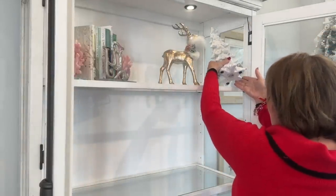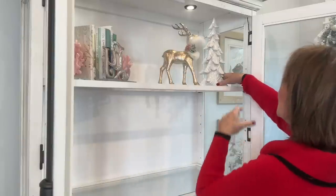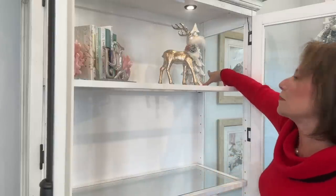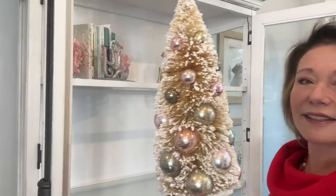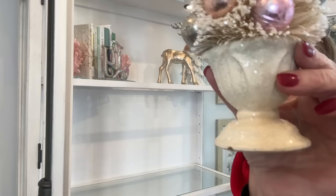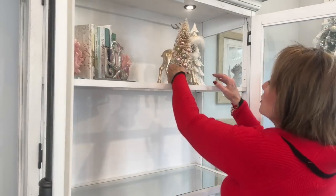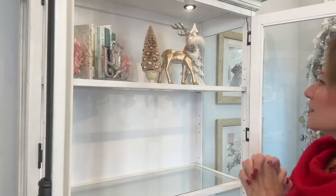That is Hobby Lobby, is it? Oh, no, that's Celebrate It. You guys are always so good at telling me. I think Celebrate It would be Walmart, but I'm not sure. And this little beautiful brush tree with ornaments and a really pretty glittery bottom just looks beautiful with this guy. So that's all I'm going to do up there.